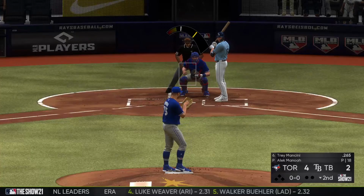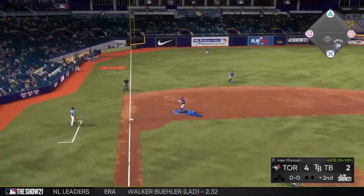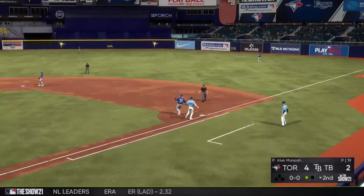Last half of the second set to go, and next to bat will be the first baseman, Trey Mancini. Fielded cleanly, and a good throw gets him. One gone.